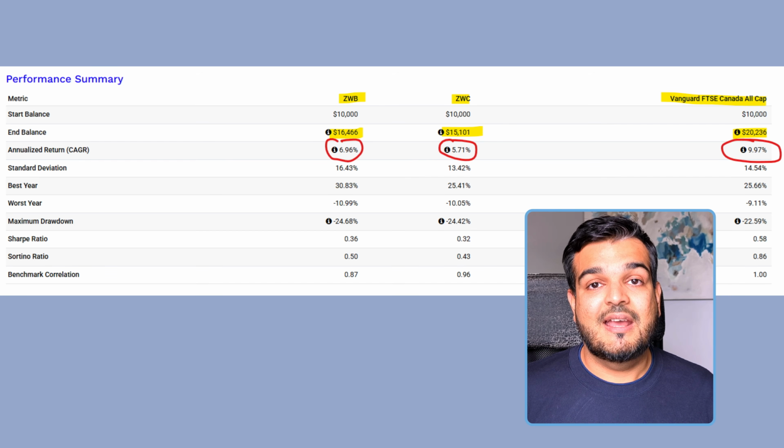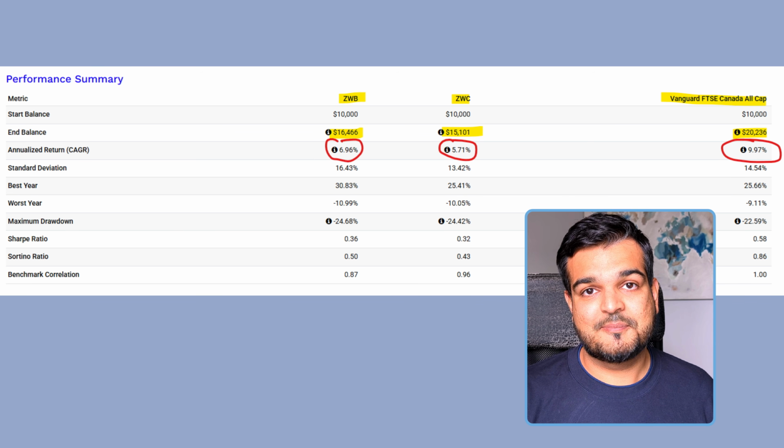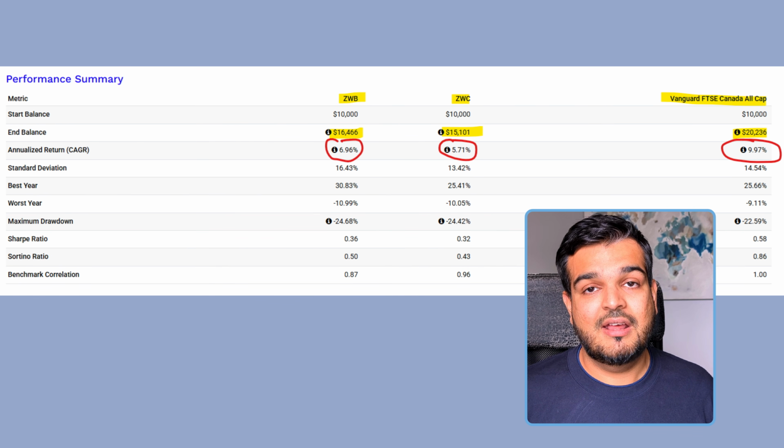The biggest risk with these two ETFs isn't a market crash. It's in fact underperforming a strong bull market because of the covered call strategy in play, which limits your potential capital gains. Honestly, if you are looking to maximize total return, then you are just better off holding an index fund that replicates the TSX, because both these ETFs in particular have significantly underperformed the broader Canadian market.